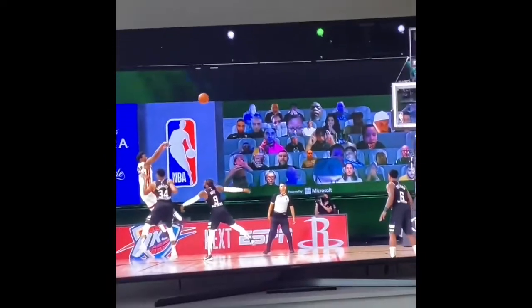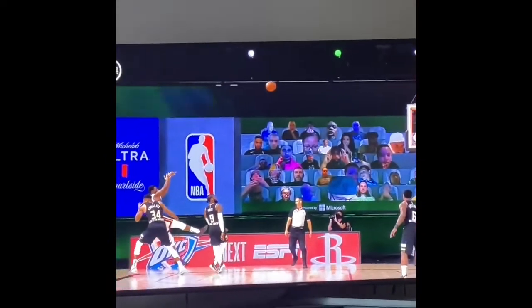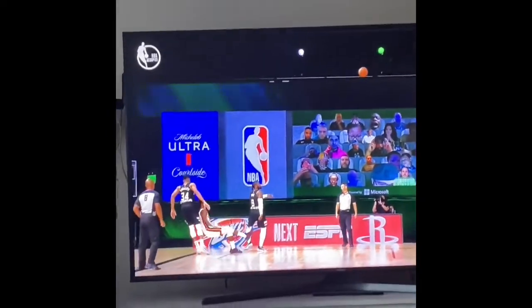Let's see the left hand here. He pushed him right there, the body of the shooter. Let's see if he gets it away. Just make sure that he gets it away. That's a foul. And there's the contact after the shot. Enough that Mark Davis feels it's a foul.